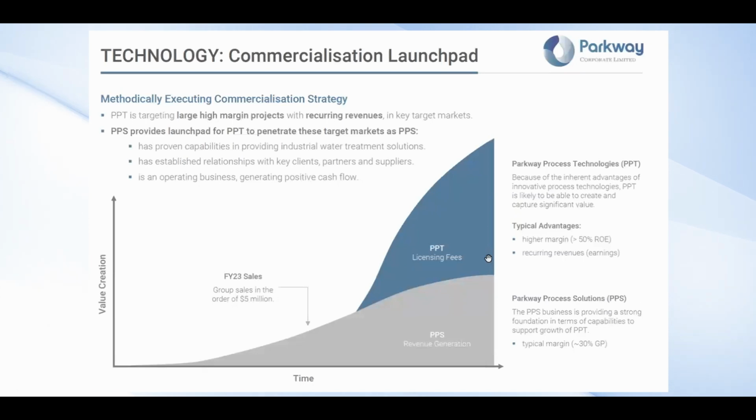What's exciting about this presentation is we can start showing people where these projects are, who the clients are, and how we are going to get there. So it's a very exciting phase of the company's growth.